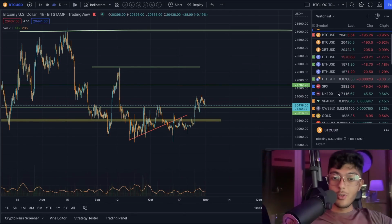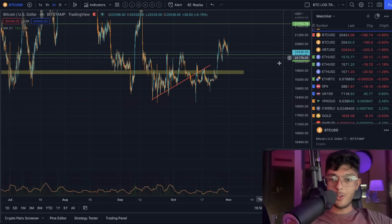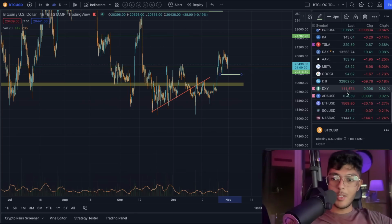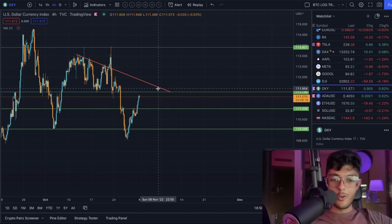Now, moving back to the charts, if I'm wrong about this, what I think we're going to do is potentially sweep this low down at $20,000, and that's where I think things could get really, really ugly. There is still space for that to happen because, like I've said, there's a good amount of space for the dollar to continue to rally up, at least to 111.8.